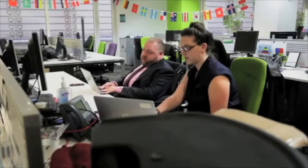So manoeuvrability, accessing the desk easily. I tend to compensate and do things like sit on the corner of a desk because it allows me to be clear of the legs but get close enough for my body to be able to rest my keyboard on the corner.